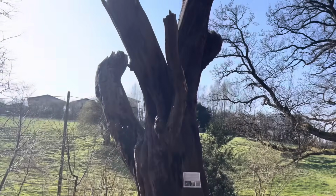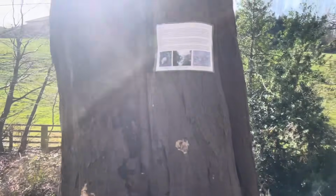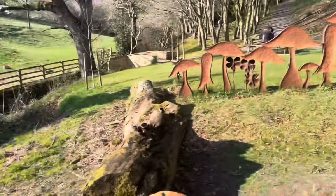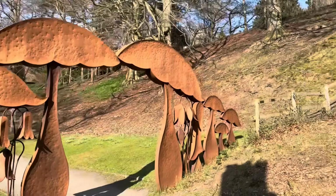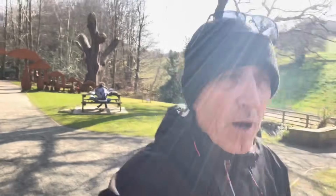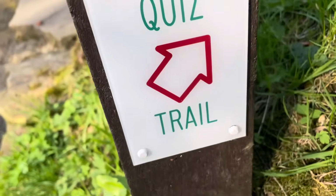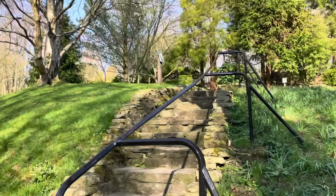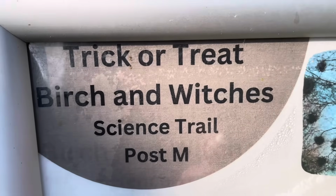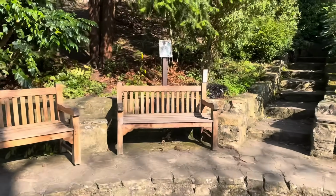Look at this tree. Wow. What does it say about this tree? Or fungus. Look, here we have the mushroom way in. We have some university students having a bit of a picnic on this gorgeous, beautiful day. Lots of interesting things to do here. Trick or treat, birches and witches, a science trail.